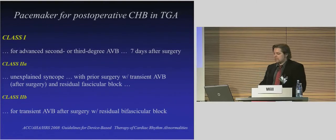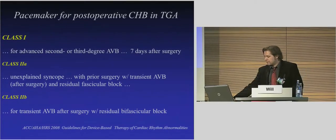So here the pacemaker indication for those complete heart blocks is not different from the other heart surgery. It's an advanced second or third degree AV block, which persists longer than 7 days after the surgery. And it's syncope or no syncope after surgery when a heart block was there and persisted, or a bifascicular block.